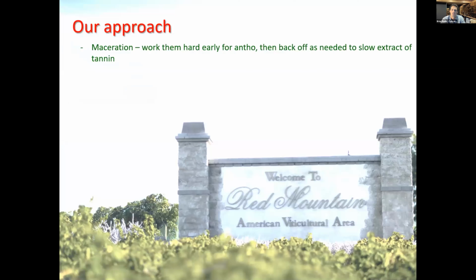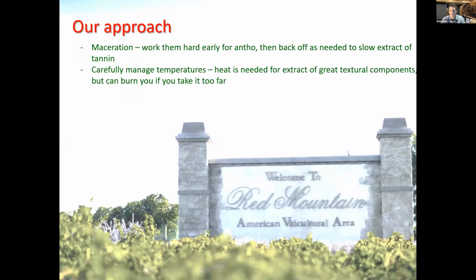I'll finish up on these notes. We work our macerations hard early for anthocyanin extraction, and then we slow down as we see tannin coming out. You have to really manage temperatures. Listen, you can't make good coffee and good tea with cold water, so you have to get warm in order to extract properly, but you have to be careful because if you go too far, you're going to burn your yeasts and stick your ferment, and then you've got hell to pay down the line.